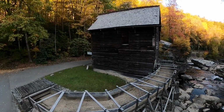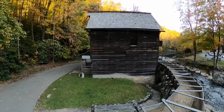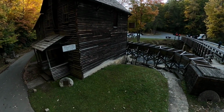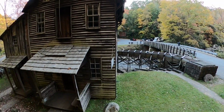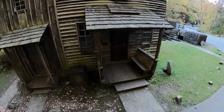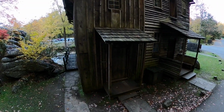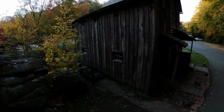The other thing is, it is a reconstructed mill. It was put together and completed in 1976, but the pieces of it are old. Most of it came from the Stony Creek grist mill, which dates back to the 1890s. But that one, along with several others, were brought together and put into this real iconic location.